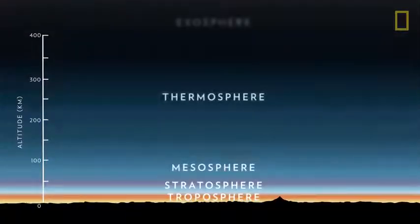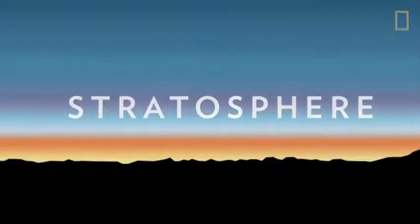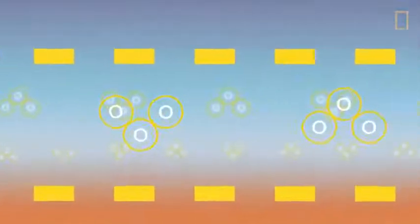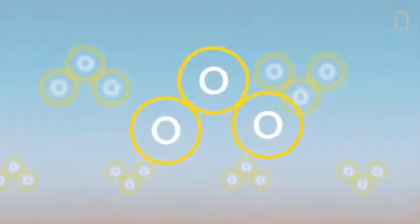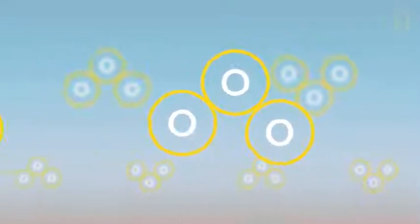Earth's atmosphere is made up of 6 layers. The second layer, called the stratosphere, contains the ozone layer. The ozone layer is made up of a highly reactive molecule called ozone, which contains 3 oxygen atoms.